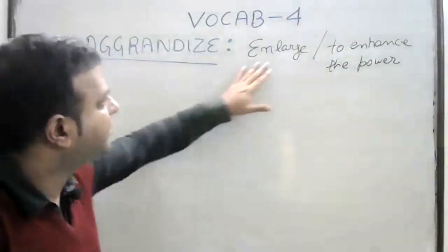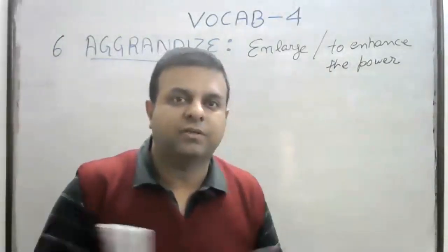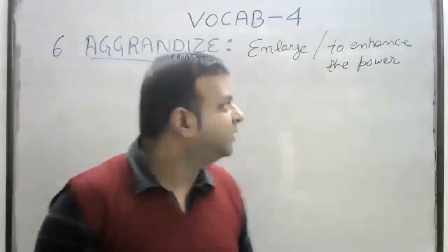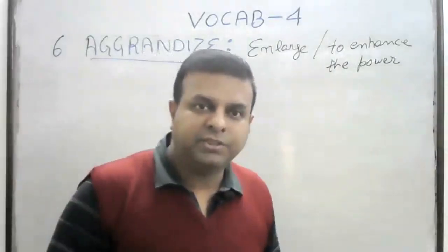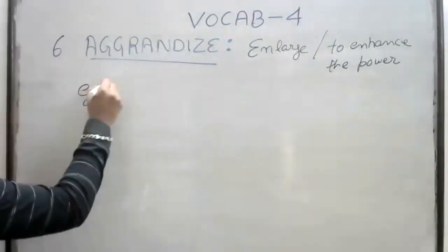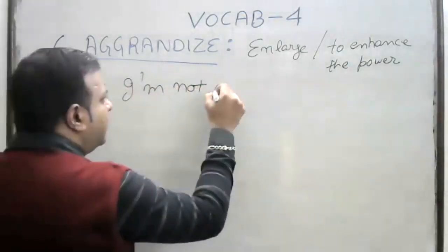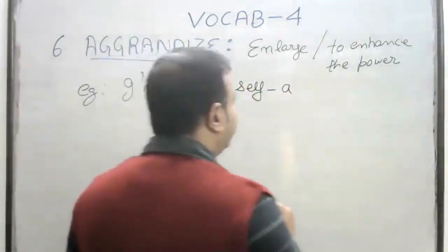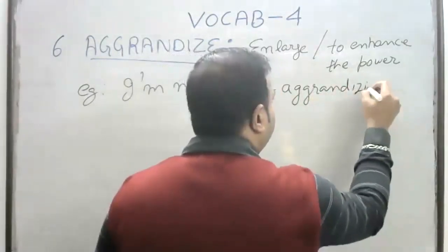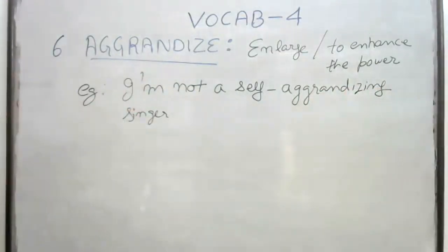So aggrandize, enlarge. We can also use enlarge, like you know how in some topics of task 2 we start our essay from burgeoning population, right? Is the root cause of purchasing of a lot of vehicles and all, right? Burgeoning population. We can also write aggrandizing population, right? Emerging, like rising, so aggrandizing. Now here, let me make a sentence using a personal pronoun. So let's say, I'm not a self-aggrandizing singer, right?